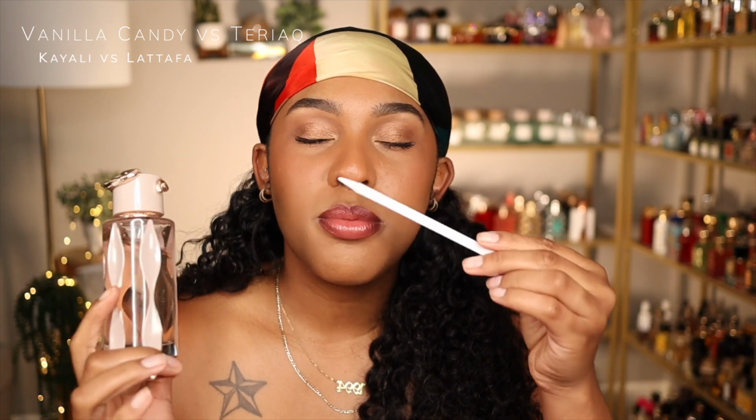So to me, I would say Teriyaki has that pear, it has that La Belle type of vibe too, but it's more syrupy, it's more sweet, it's more decadent, it's more gourmand, but it's like a deeper gourmand. This is something I would pretty much wear in the nighttime, but I feel like Vanilla Candy is a lot more versatile.